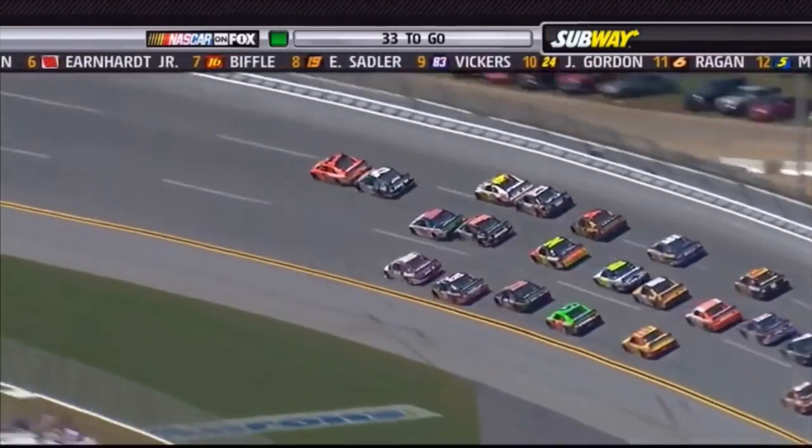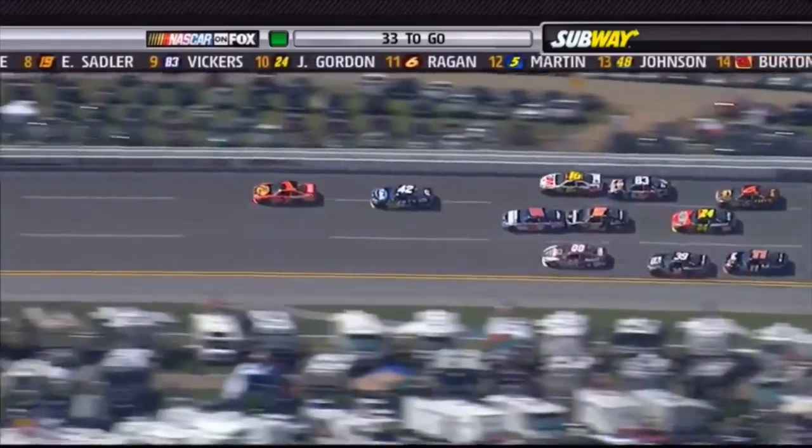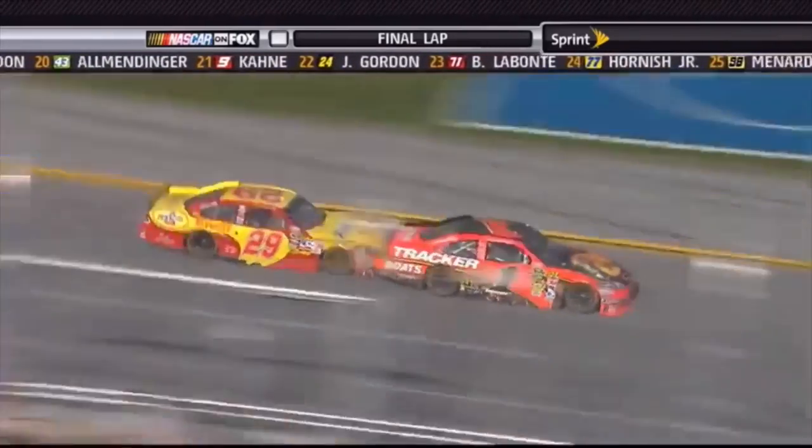Also, this was the first Cup race in history to have three green-white-checker attempts. Instead of 188 laps like it was scheduled, it would be a 200-lap Talladega race. It was worth the wait, though, due to the finish.